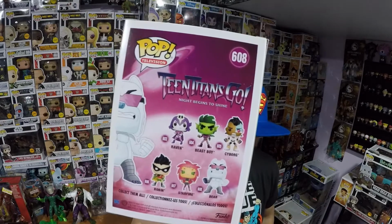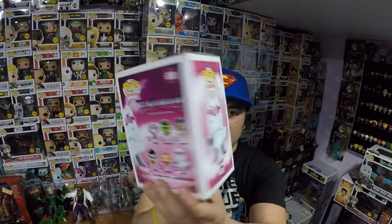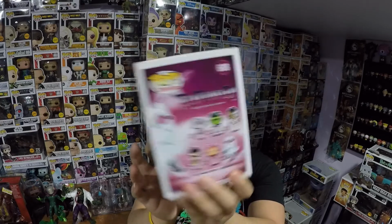And like I said, it's a Toys R Us exclusive, and here's the back of it. Pretty dang cool, man. And yeah, there's a side right there.